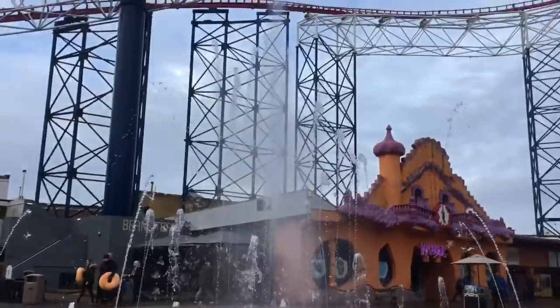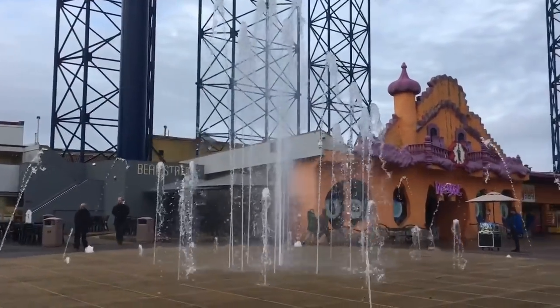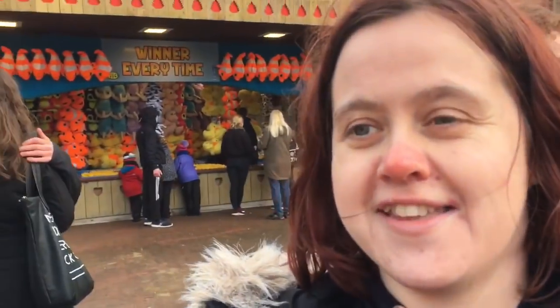Coasters. Everybody's here vlogging today. It is absolutely incredible. Get you some mountain footage as well. We've just done the Grand National Hollywood ride out the back row on the left hand side. Amanda's famous fountains in the middle of the park here at Blackpool Pleasure Beach.